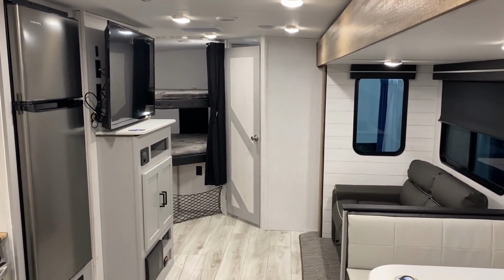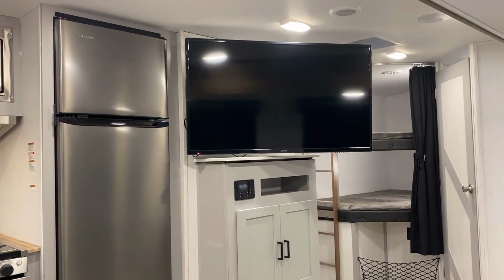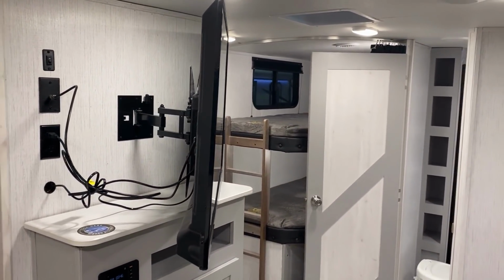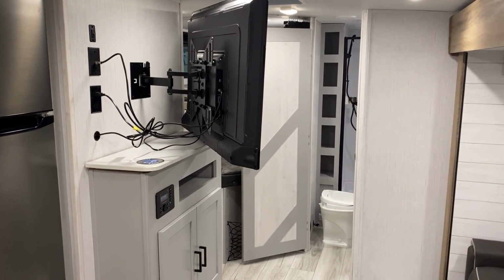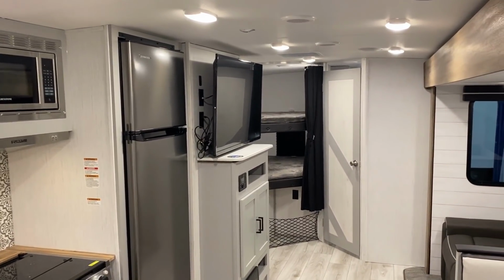Now, obviously, we've got a direct-facing entertainment center over here. And if you're at the dinette, you have a direct-facing entertainment center. But most importantly, ladies and gentlemen, if you are taking the Browns to the Super Bowl, you never have to miss a moment of the Great British Baking Challenge. Like I said, sometimes I'm just entertaining myself over here.